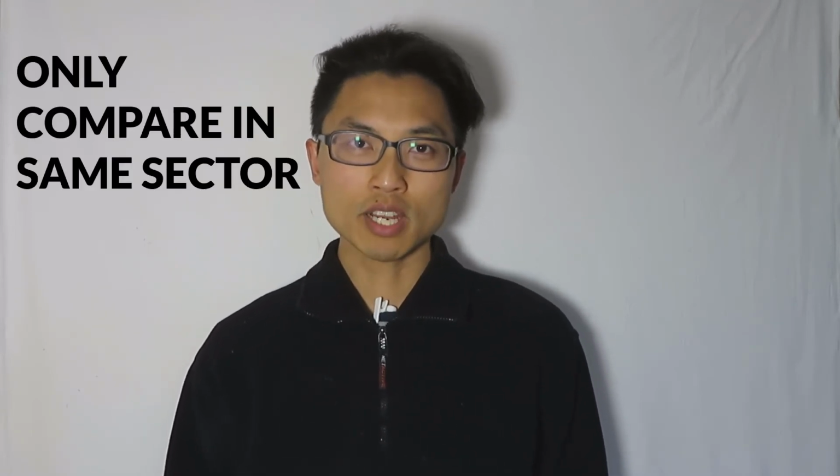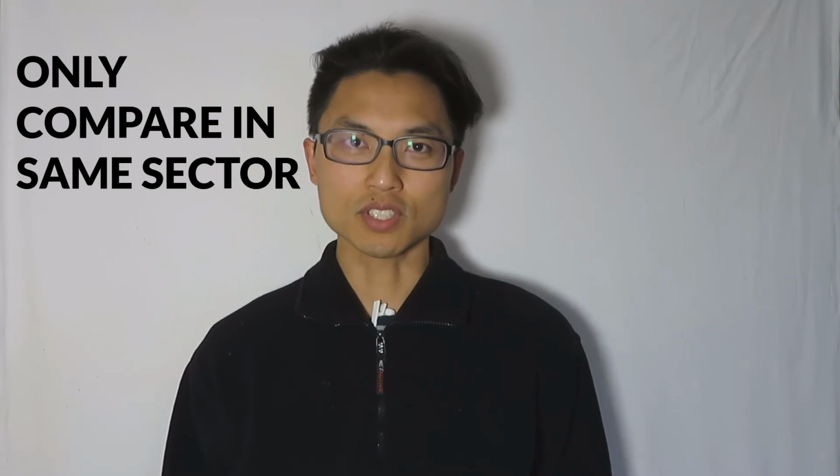It is important to note that tech companies often have quite high PE ratios because people often evaluate these companies based on their future earning potential. For example, Amazon has a PE ratio of 75 and Facebook has a PE ratio of 30. PE ratio by itself is not a good indicator of whether the company is undervalued or not, and it is important to compare PE ratio with other companies of the same sector.